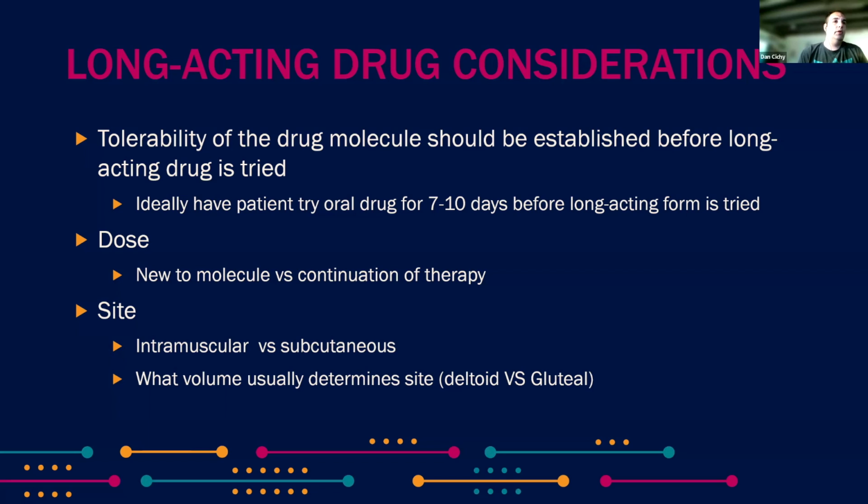Generally, it's volume dependent, but also, for example, like the Invega products, for the initiation dose, they recommend a deltoid muscle, and then the maintenance can go either deltoid or gluteal. So like I said before, I'm going to reference the manufacturer package insert, but pay attention to that. Even though I've been giving shots for a long period of time, I often reference the manufacturer package insert before giving the shot, just to make sure there aren't any changes or nuances that I missed with each injection.